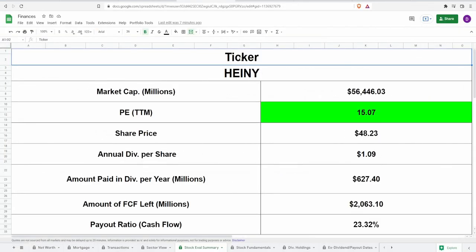So now coming over here to the calculator, we got the ticker symbol HEINY, market cap of $56.4 billion, PE of 15.07. So it's pretty low as it stands. So telling me that based on their earnings, this current share price of $48.23 might be something decent, right? Might be a good buy. However, we're going to take a look at the fundamentals and come up with an even more accurate representation of what this company's value should be.